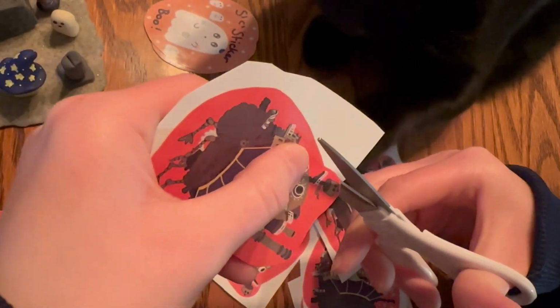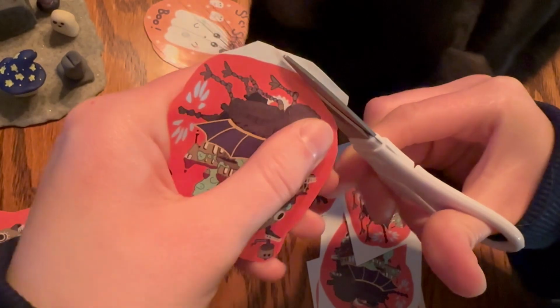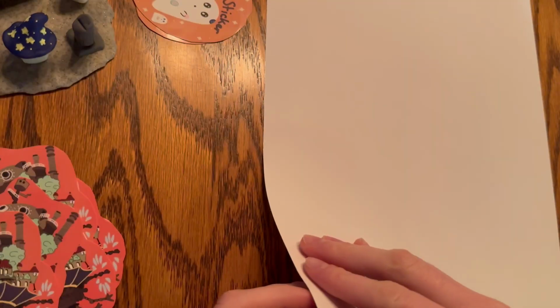And you can actually see Buffy's tail in the background. He and Prince were both very cuddly and were very interested in the sticker paper, so I kind of had to keep an eye on them.